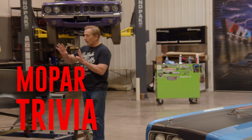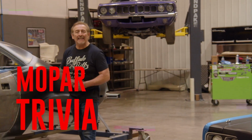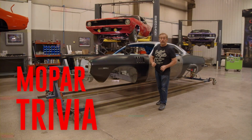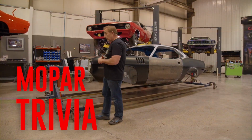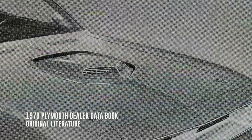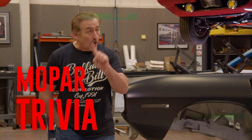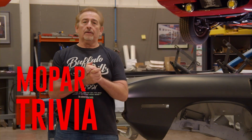In the world of supercars, it doesn't get much better than a Hemi Cuda. In 1971, Plymouth built 59 Hemi Cuda hardtops with a 4-speed transmission and 48 with an automatic transmission. These cars today are some of the most collectible and desirable cars on the planet. One of the features on a Hemi Cuda that I think is the coolest was the shaker hood, cold air induction, N96. True or false? The cold air induction hood was standard equipment only on Hemi Cudas. If you think you know the answer, stay tuned after the break and we'll find out together.